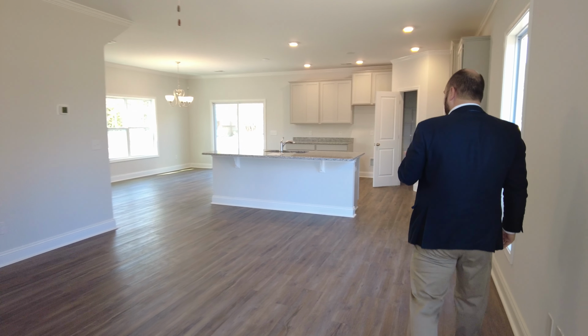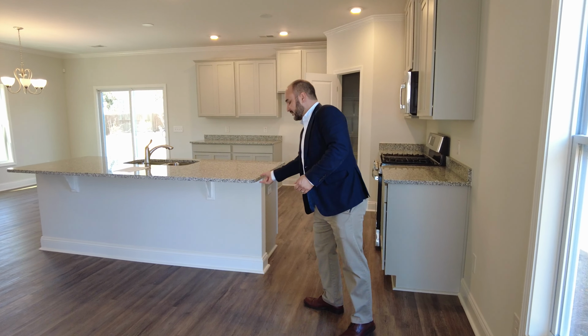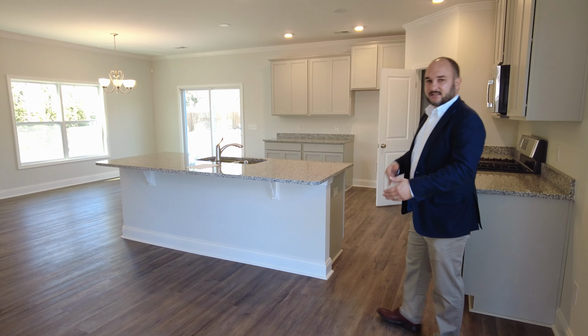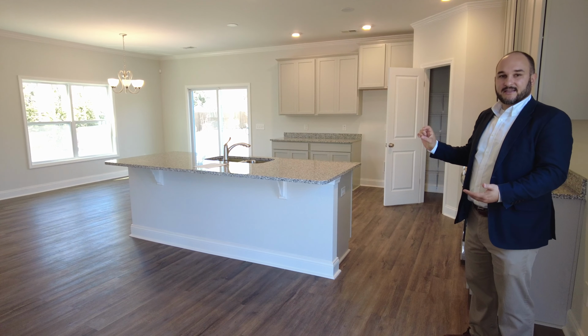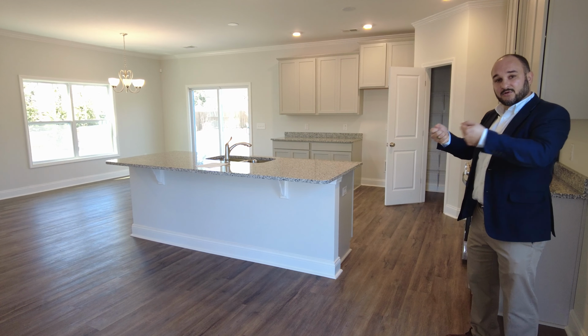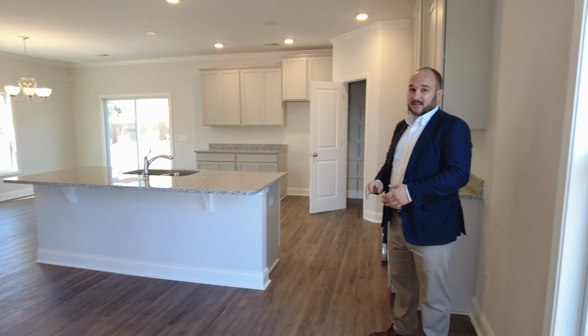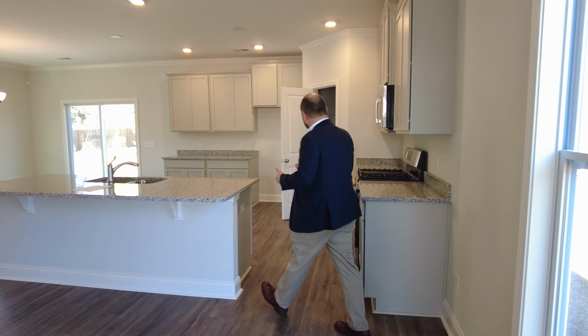So when you come in here, you'll see in the kitchen, we've got a nice open kitchen area. This is a 3-centimeter granite. Some of our competitors may do the 2-centimeter, a little thinner. We do the nice thick granite countertops. That way whenever you're cooking, lifting and moving heavy pots, you've got something that's going to last a long time, and it just looks a little bit nicer.